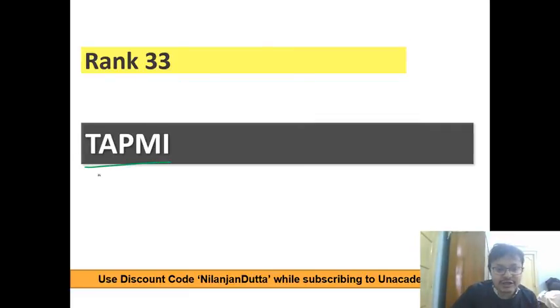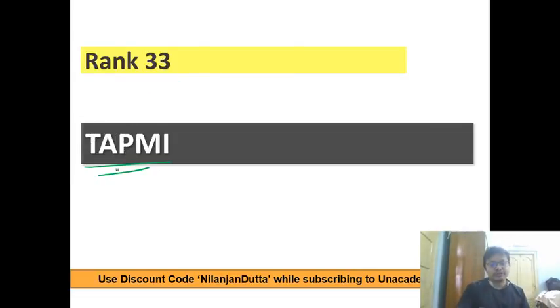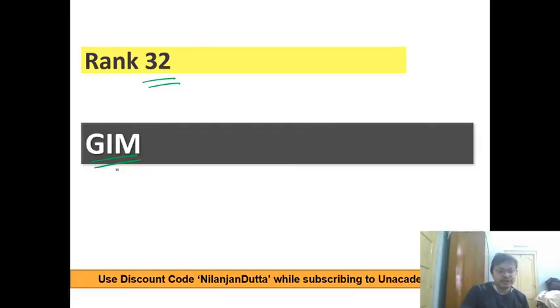If you can get it this year, I would say it's not even required to try for CAT next year. That is JBIMS and TAPMI. These are two very good colleges in this range. Just after IMT and IMI, I would say JBIMS and TAPMI. They give you a lot of opportunities. JBIMS also has an achievers round where based on your profile you can get a call.